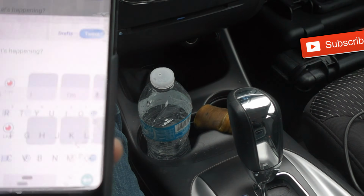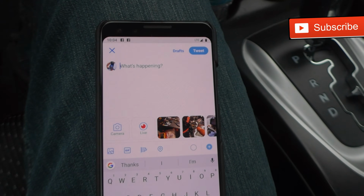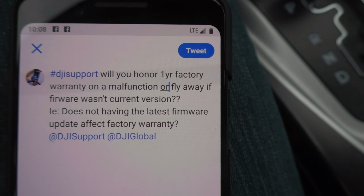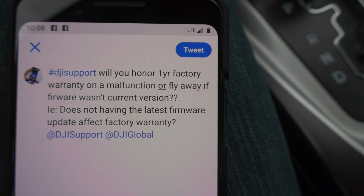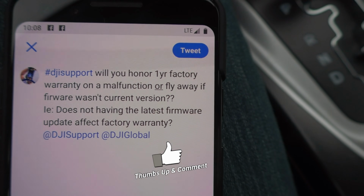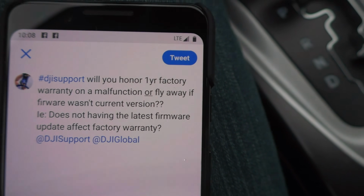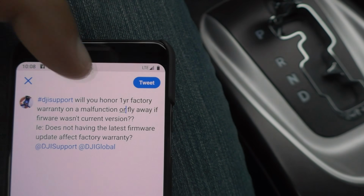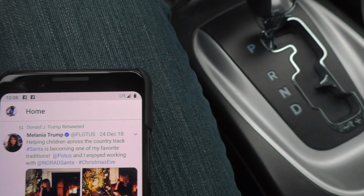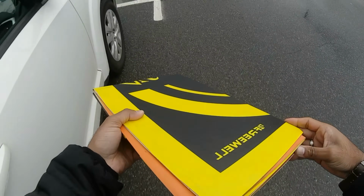Tweet. In case you don't know, DJI customer support does a pretty good job responding to people on Twitter. "DJI support: will you honor 1-year factory warranty on a malfunction or flyaway if firmware wasn't current version, i.e. does not having the latest firmware update affect factory warranty?" Let's tweet this out. Let's see what DJI says. They usually respond to me on Twitter. Let's go. That tweet sent. There you go. Sent it out.